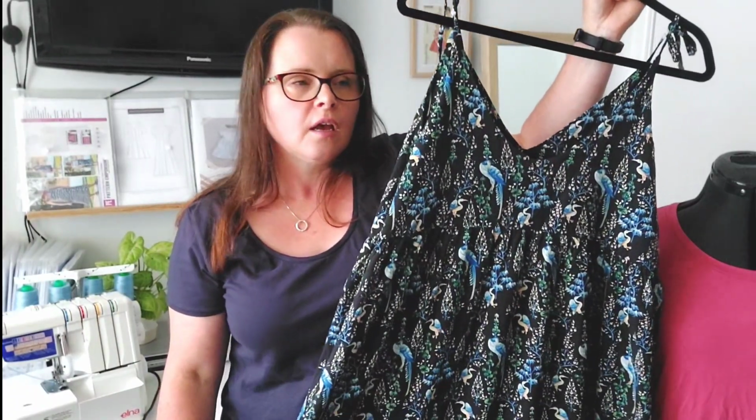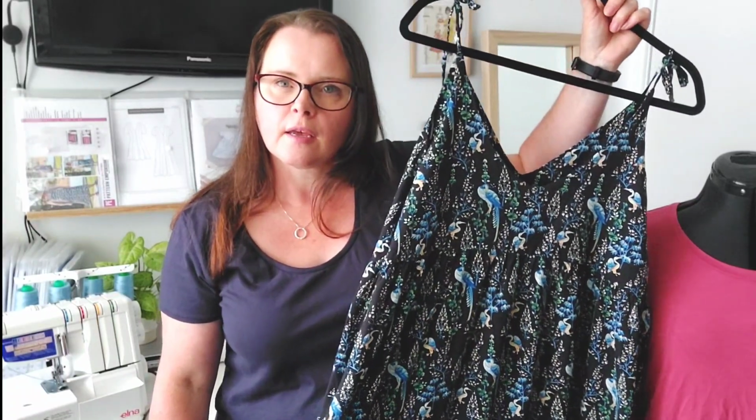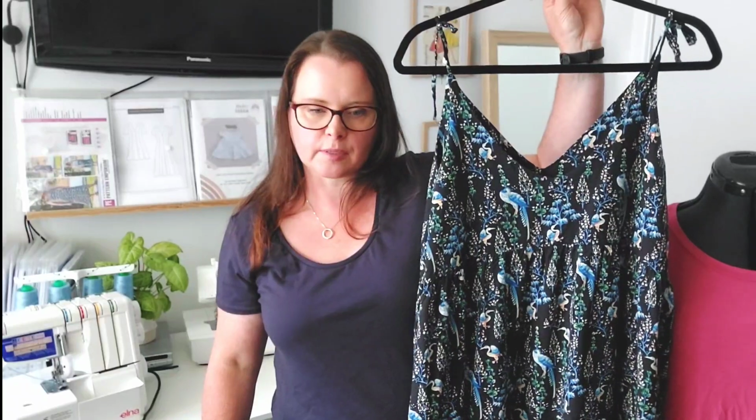So I do find a lot of Tammy handmade patterns seem to be very similar in the fact that they're easy to make. And it's a real basic style, but it's so wearable and so worth having in your wardrobe. I love this pattern. I intend to make it again. Cannot go wrong with this one.